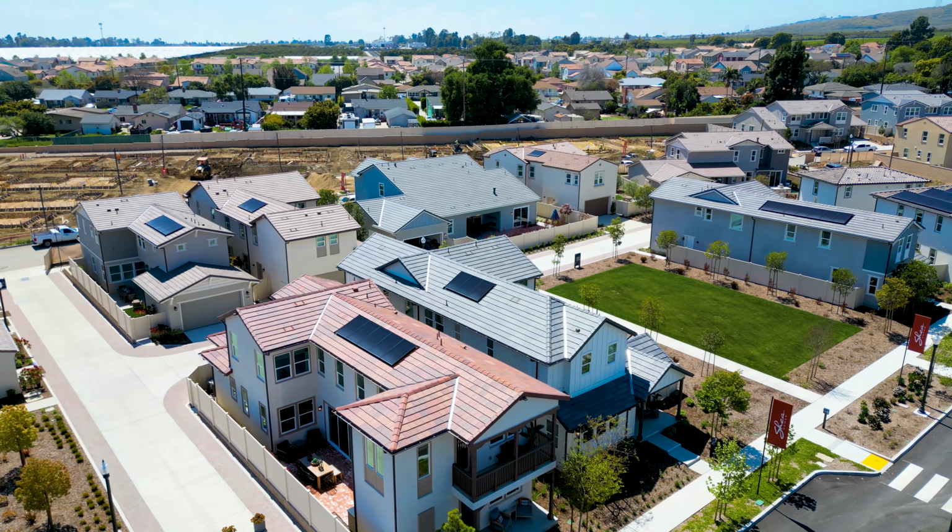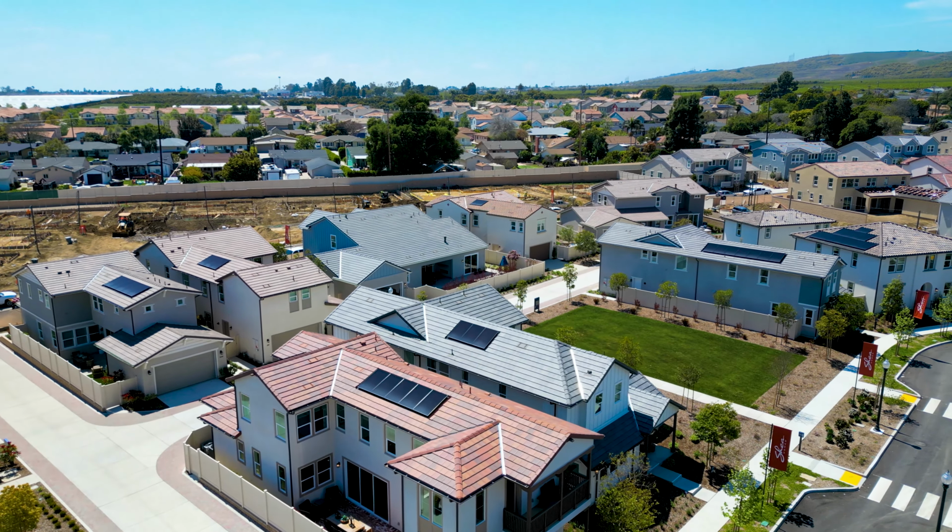Novato homes are now selling. Visit sheahomes.com to schedule a tour today.